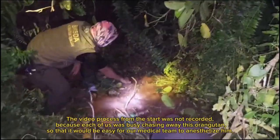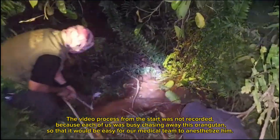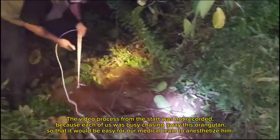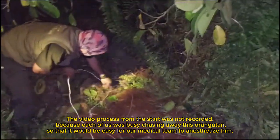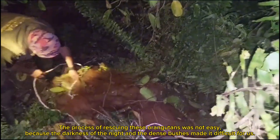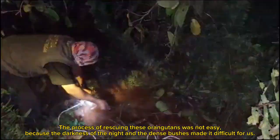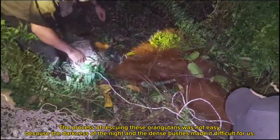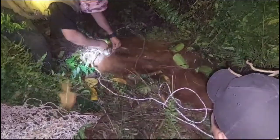The video process from the start was not recorded, because each of us was busy chasing away this orangutan, so that it would be easy for our medical team to anesthetize him. The process of rescuing these orangutans was not easy, because the darkness of the night and the dense bushes made it difficult for us.